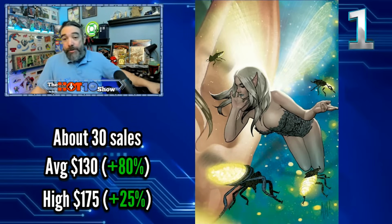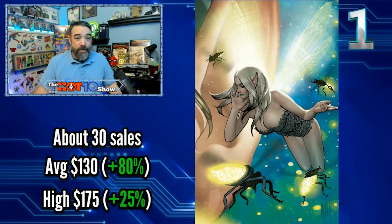And that's the average, with a new high set at $175, which is also a 25% increase from last week's high. So it's those averages and those numbers and prices that are rising, which is why we have a lot of books here remaining on the list from where they were last week. Because, like I told you, not a ton of new stuff was selling.